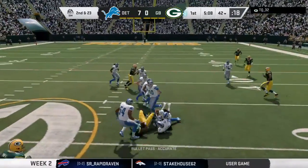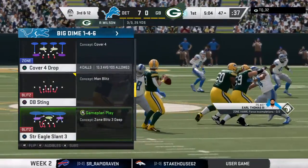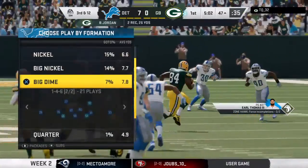Now this one over the middle into the hands of his tight end, complete. They get 11 back on that one. It leads to 3rd down.